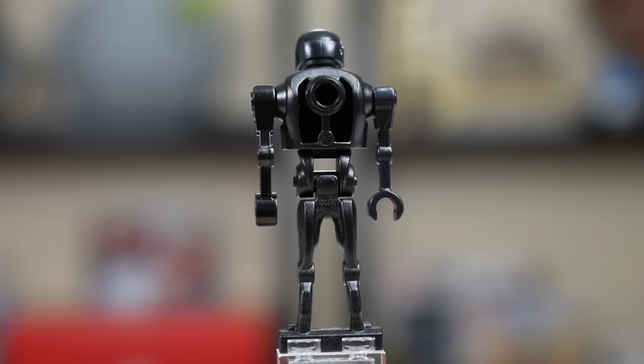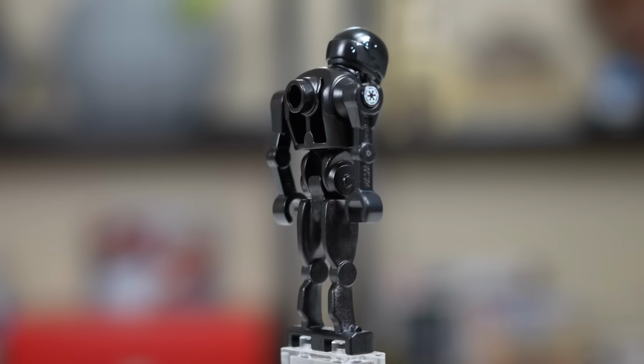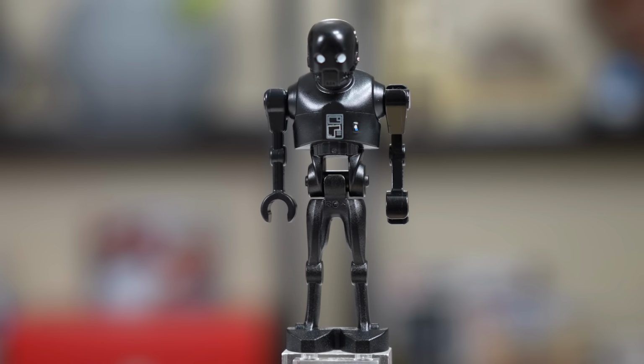And there is the backside, kind of an open concept with a stud on the back, so you could add a little accessory or something to it. It's something that never got any use, but it's totally LEGO to add something like that onto the back needlessly, just so that it fits in the system.